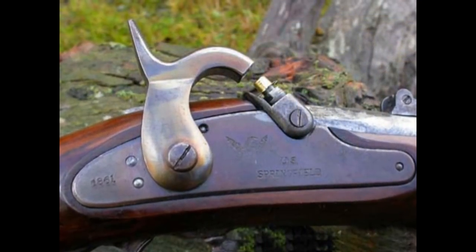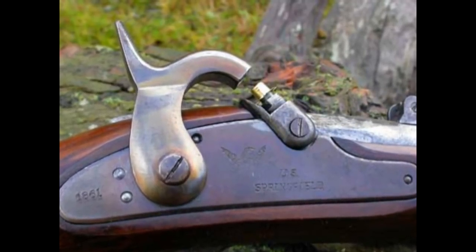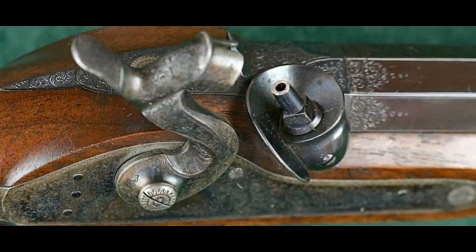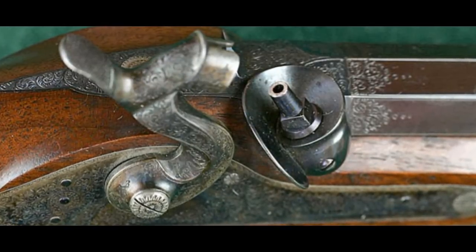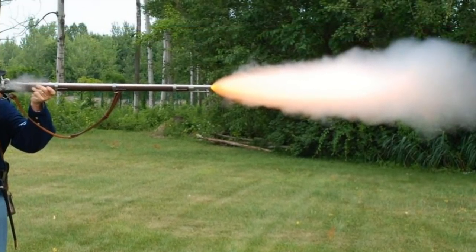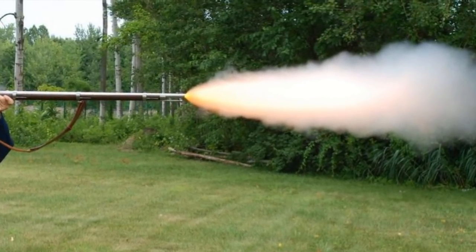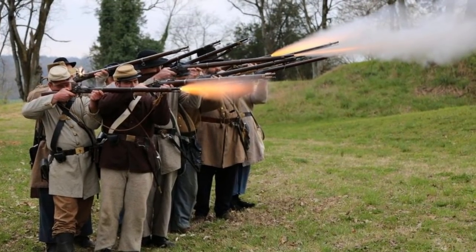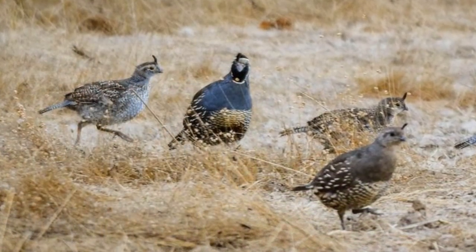The percussion cap was a small cylinder of copper or brass with one end closed. Inside the closed end was a small amount of shock-sensitive fulminate of mercury. The percussion cap was placed over a hollow metal nipple at the rear end of the gun barrel. Pulling the trigger released the hammer and struck the percussion cap and ignited the explosive primer. The flame traveled through the hollow nipple to ignite the main powder charge. By the Civil War, troops from both the North and South were using percussion caps to ignite the charge of their weapons. Oh yeah, back to the birds.